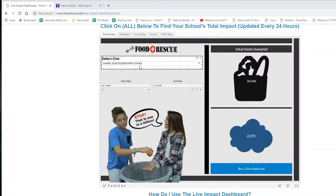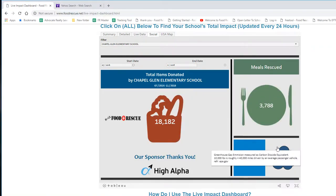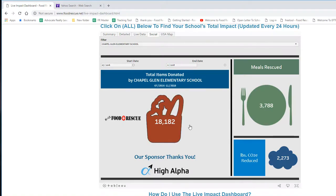And the school that we've selected is Chapel Glen, and you can see that they've kept 18,182 food items out of a landfill with what they've entered into the tool. And they have kept 2,273 pounds of carbon dioxide equivalents from entering into the environment. And that can also be, left click, turned into some meal totals. So we see meal totals rescued there, same CO2e, same items that can be located there.